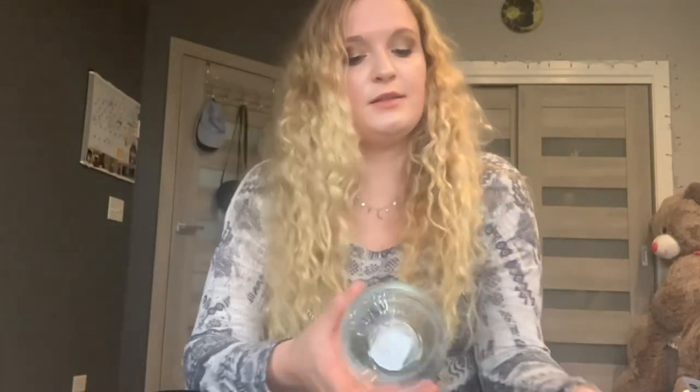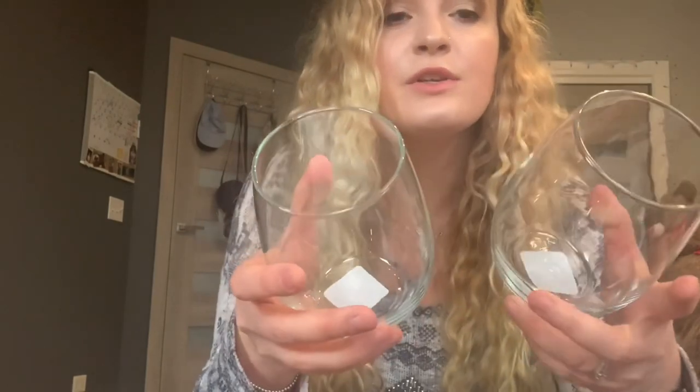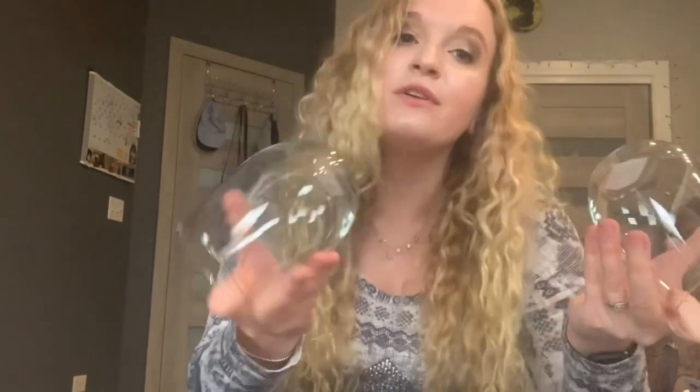And then I got these two stemless wine glasses. These are also from Dollar Tree. Dollar Tree has really nice kitchen stuff. If you guys haven't shopped there for your kitchen stuff, you're missing out. So these are a dollar. These are really nice glass. They're pretty thick too. I feel like these will be reliable, and if they break, whatever, they were a dollar. So that's those.